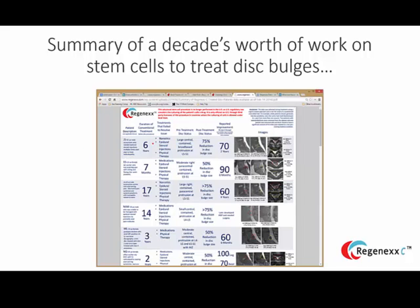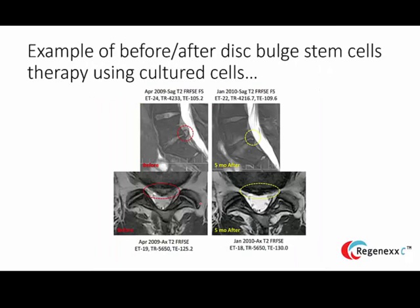You'll see over here how long they had tried conventional treatment. You'll see over here some story, just a little bit of information on the patient, the kind of disc they had, and the type of improvement they had for how long. You can see here 2 years follow-up, 6 months follow-up, 4 years follow-up, etc. And this is the kind of thing that we would generally see: a chronic disc bulge here and here going away after a very specialized injection of stem cells into the disc bulge.